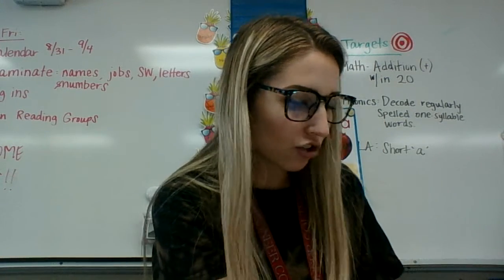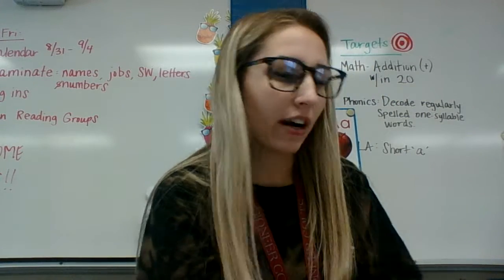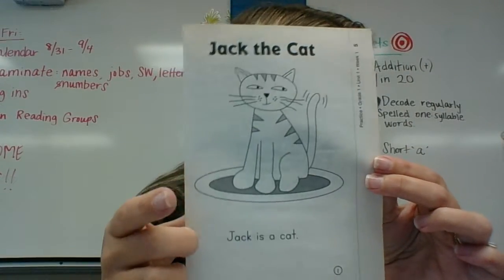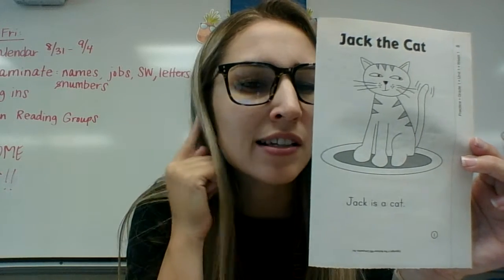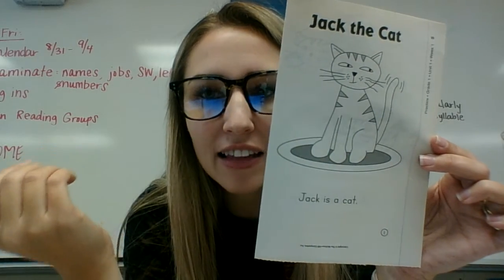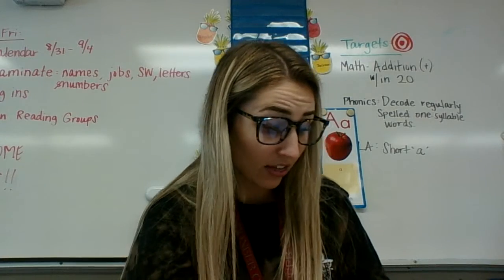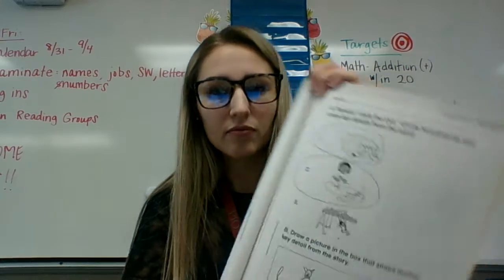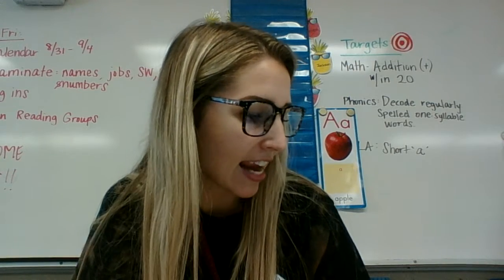And we went to page 5 and 6. 5 and 6 were a story. I ripped mine out. It's a story called Jack the Cat. Read the story twice. Read it 2 times. Really listen. It's about Jack the cat and what Jack the cat likes to do. So really listen to what he likes to do. And then on page 7 in your Turn workbook, we went and did letter A and B.